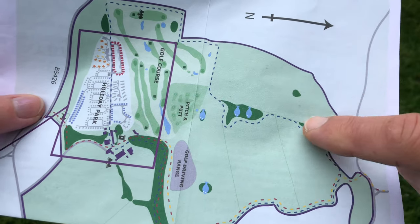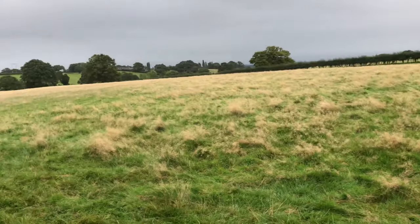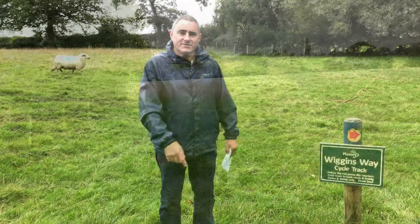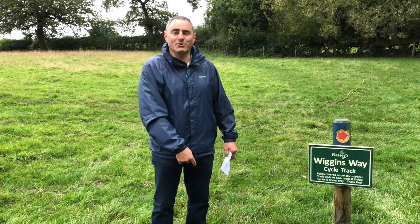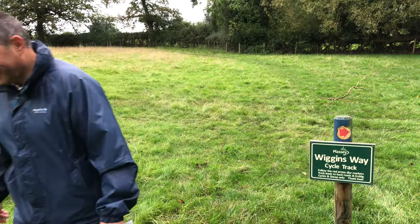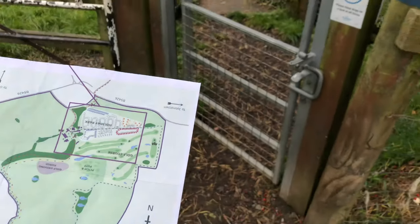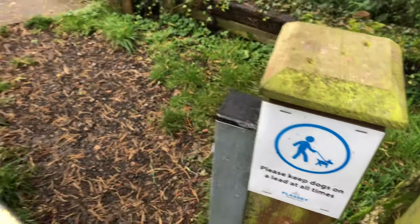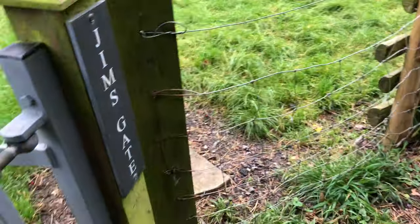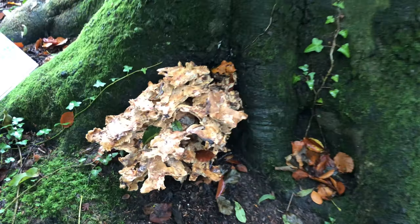We're now here at the halfway point of the nature trail. They're the fishing ponds in those trees. That's the open countryside. There's a cycle track here at Plassey on part of the estate. Feet are wet. Should put the walking boots on. We're mucked up to eyeballs. We're at Jim's Gate now, at the start of the wooded area. Coming through the woods, we've come across another big fungi.